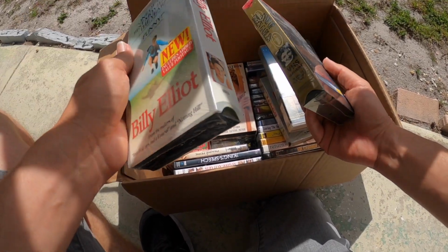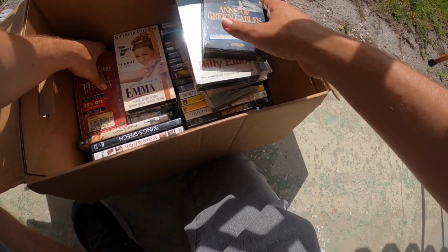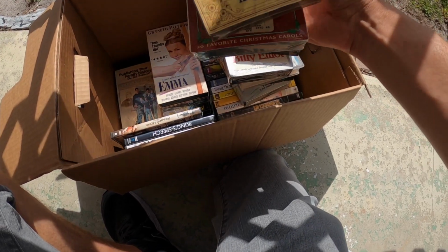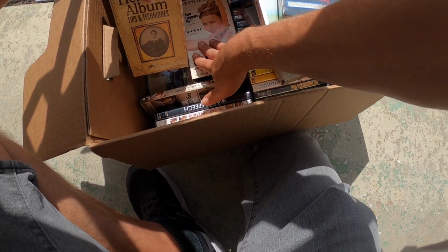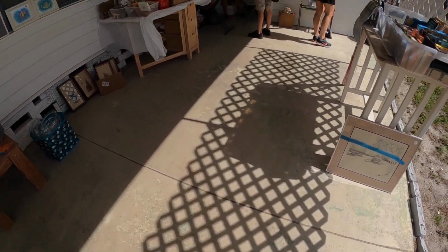Just checking out this box real quick. They did have some sealed VHS tapes, and some of the older VHS tapes that are brand new and sealed can be worth some really good money. So I'm looking through here. I don't see anything that really catches my eye, but just remember, if you guys see older VHS tapes that are sold new and sealed, always comp them out. That's the extent of it.